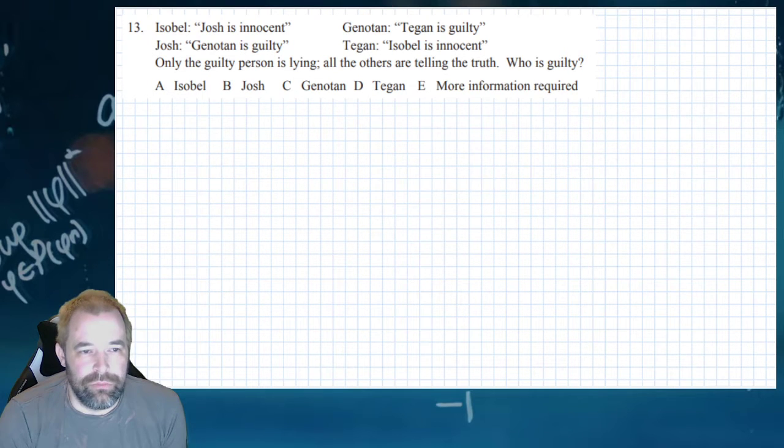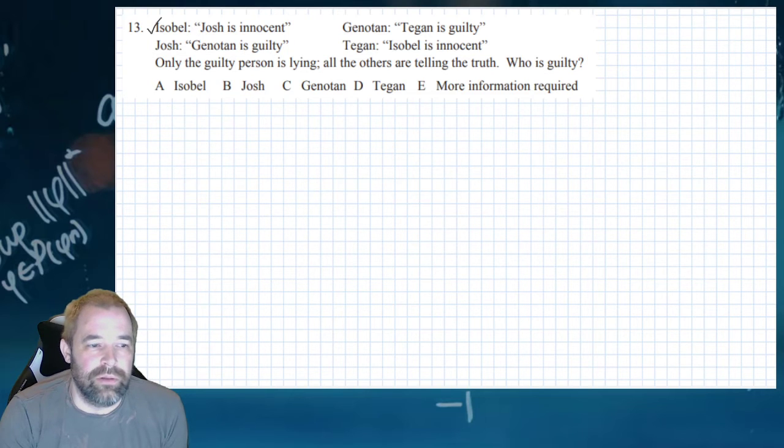But that can't be true, because if she is lying, that means Josh is guilty, but that means Josh is guilty, so she can't be guilty. So Isabel is good, it's not Isabel.